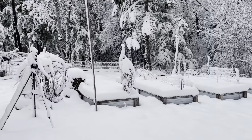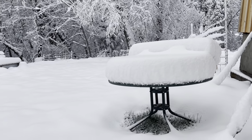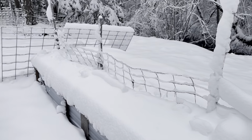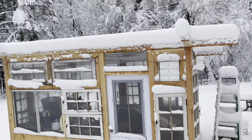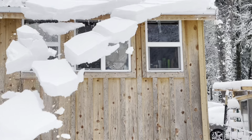Well, good morning. Our anticipated 1 to 5 inches of snow last night turned into about 8 inches today. So we have a greenhouse looking more like an igloo at the moment, but that's what you get.